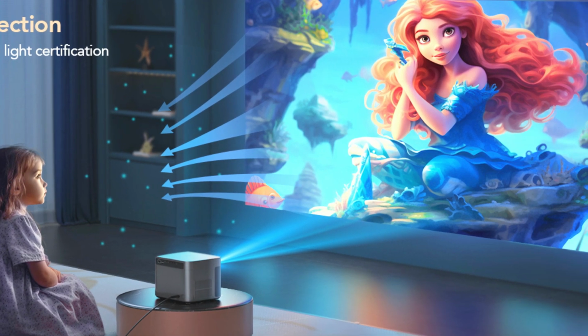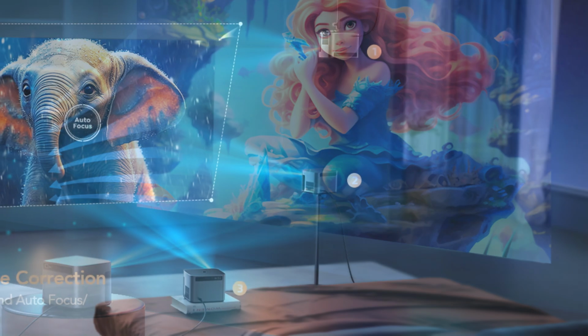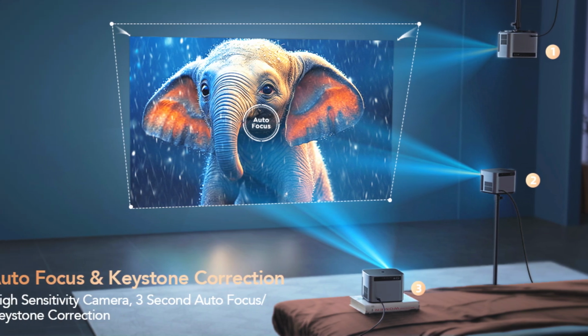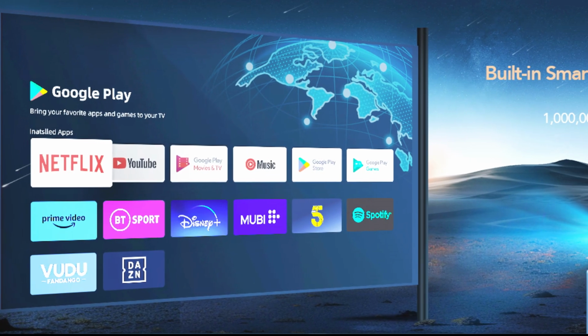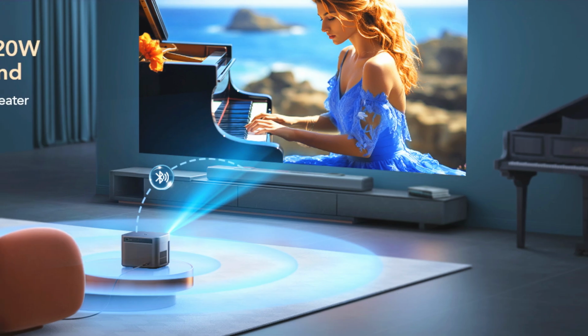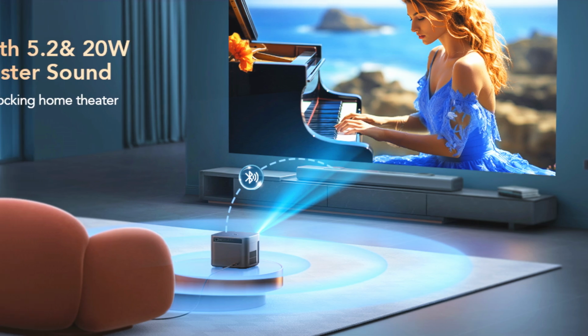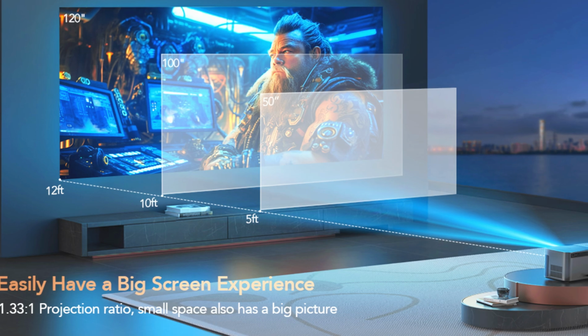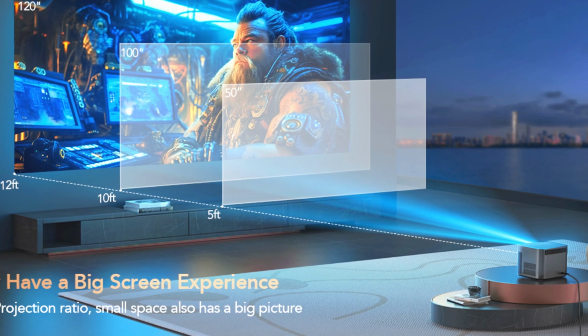For those seeking a versatile, powerful, and practical projector, the TOPTRO X7 is an excellent choice. With all its advanced features, from autofocus and auto keystone technology to Wi-Fi 6 and Bluetooth 5.2, it's ready to deliver an amazing projection experience, whether for movies, games, or presentations.